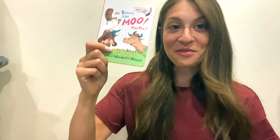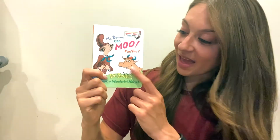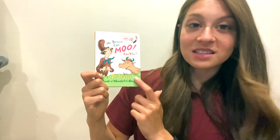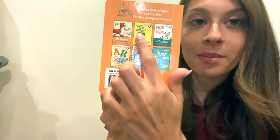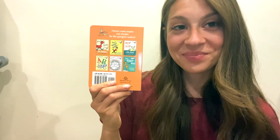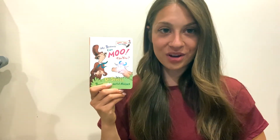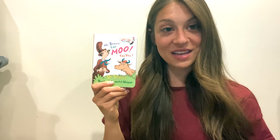So now if you look at the front of this book, what do you see? I see a cow, and I see Mr. Brown, and there's some grass on the bottom. And if I turn the book around to the back of the book, I see some other books, and I see a bumblebee in the top. And now, do you remember who writes the book? The author writes the book, and the name of this author is Dr. Seuss. So Dr. Seuss writes this story.